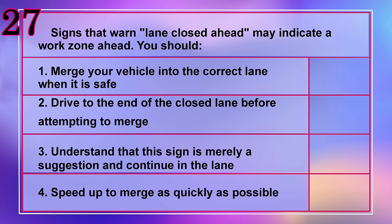Question number 54. Motorists should be aware that all bicycles used after dark must have: 1. Reflective handlebar grips. 2. A front headlight and red tail light. 3. Wide reflectors on the front and rear fenders. 4. Brake lights. Correct answer is 2. A front headlight and red tail light.